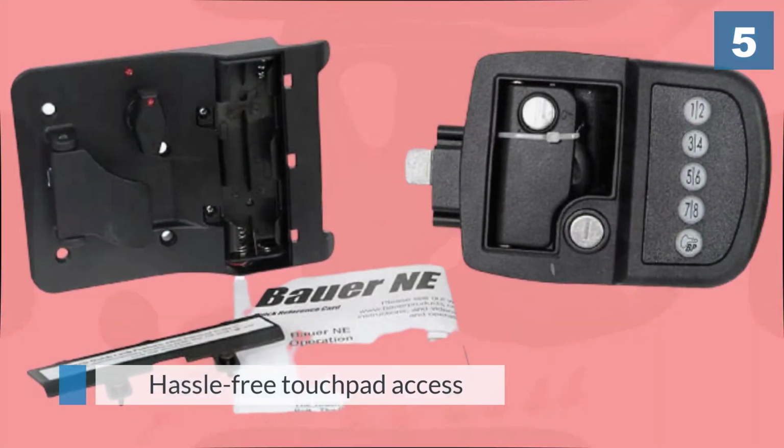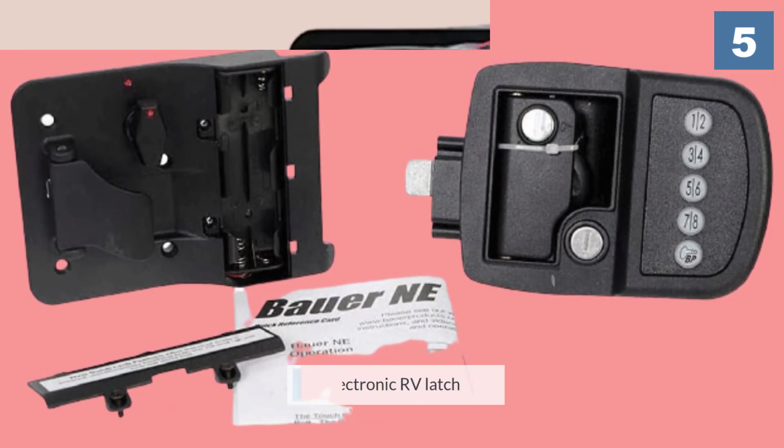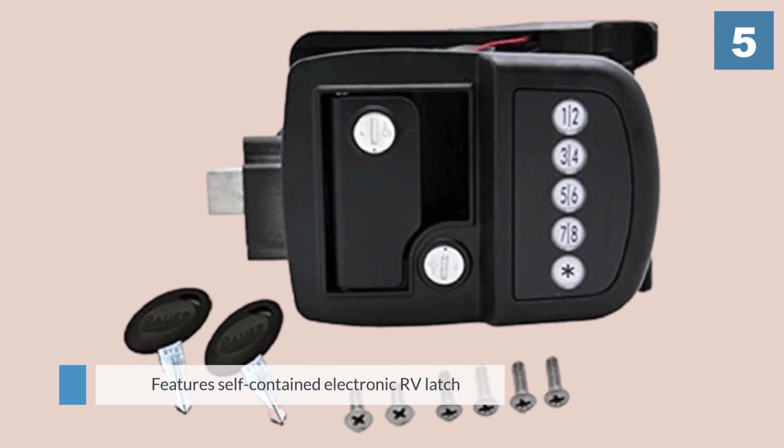This door lock made by Bauer is one of the best door locks for RVs I have seen. It is very easy to install.